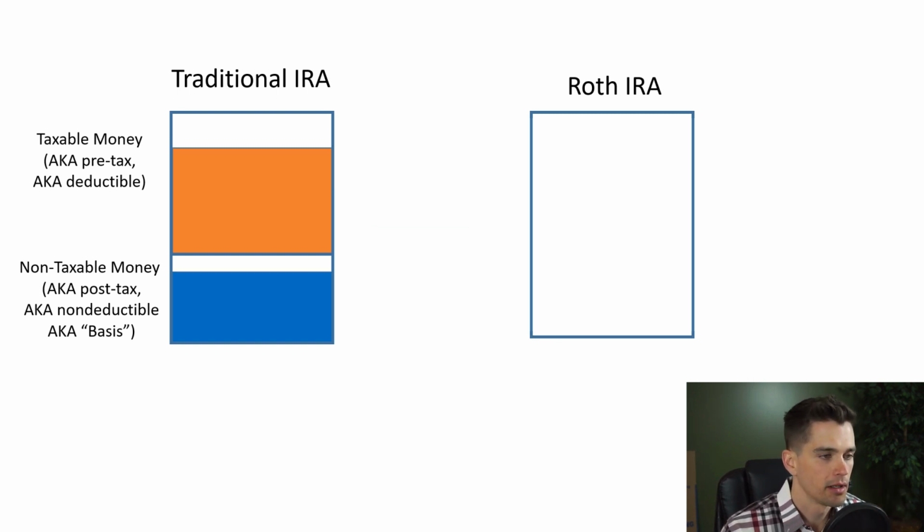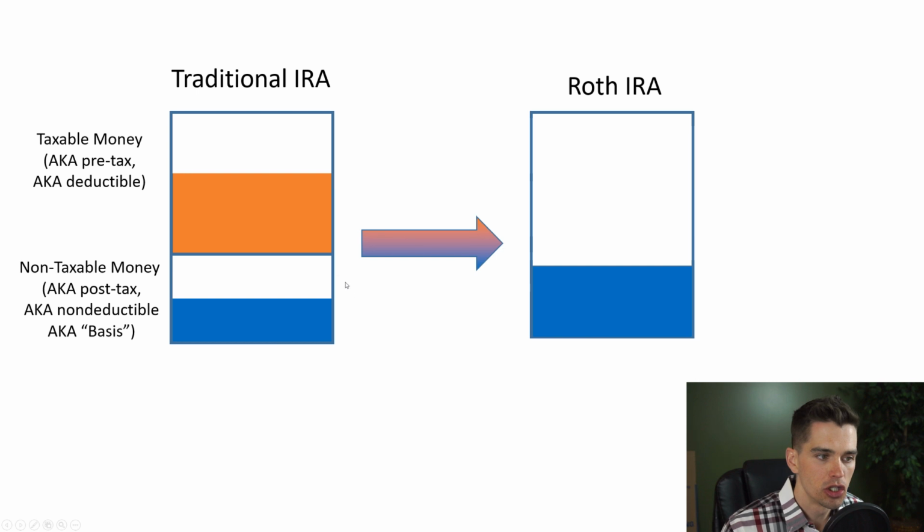So let me show you that again. I want to make a conversion to my Roth IRA equal to the amount that I contributed in post-tax money, non-deductible money. But when you go to convert that money, it doesn't actually just pull from your post-tax money. The $6,000 that you convert pulls from your pre-tax money and your post-tax money in a proportion of how much of the two buckets were in your traditional IRA. So instead of a completely tax-free conversion, you owe taxes on some number equal to the amount of pre-tax money that ends up getting converted.